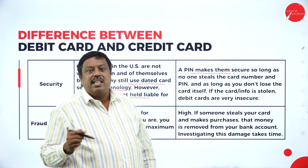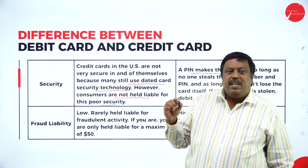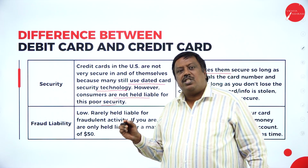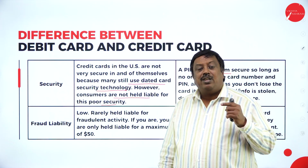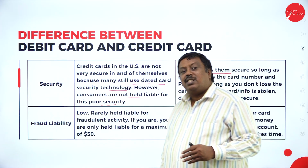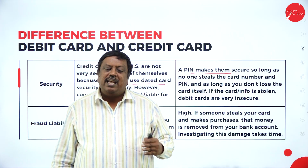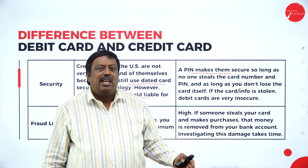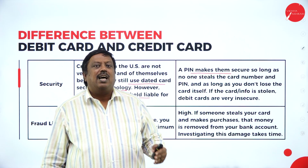They're saying that in the debit card, whatever we are using here, we are going to keep a PIN number. The personal identification number will be given by the individual card holder. If I don't disclose that PIN number to anyone, and don't disclose any information to a third party, even if the card is stolen by anyone, it cannot be used here, and they cannot withdraw any amount from the account.